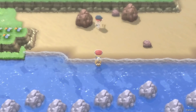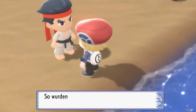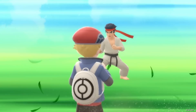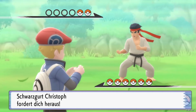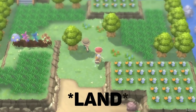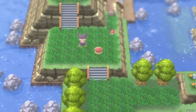Essentially, what you would want to do is have this black belt trainer see you and approach you for a battle at the same exact time that you press A to surf on the water. If you do this just right, this will cause the game to glitch out and allow you to surf on the water.